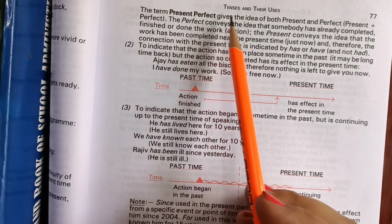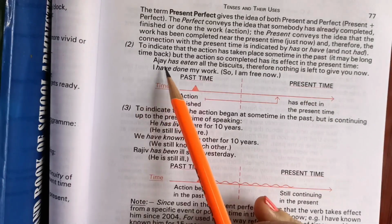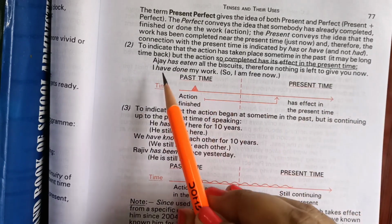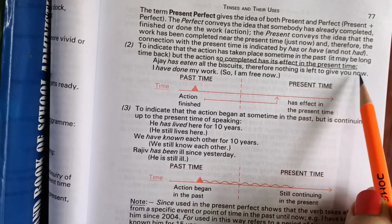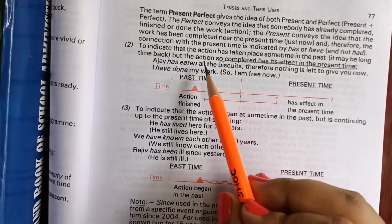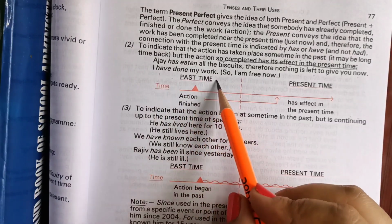The present perfect tense, to indicate that the action has taken place sometime in the past. It may be long time back, but the action so completed, now, this is important, has its effect in the present time as well. Ajay has eaten all the biscuits, therefore nothing is left to give you now. There is a guest, but I don't have any biscuits left because Ajay has eaten all the biscuits in the past, long time ago, but the effect can be felt at the present time. The next one, I have done my work, so I am free now.